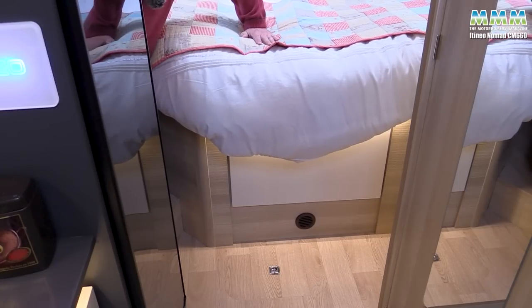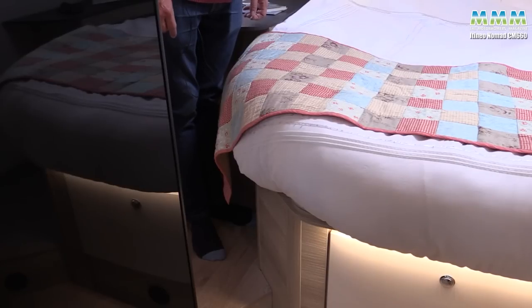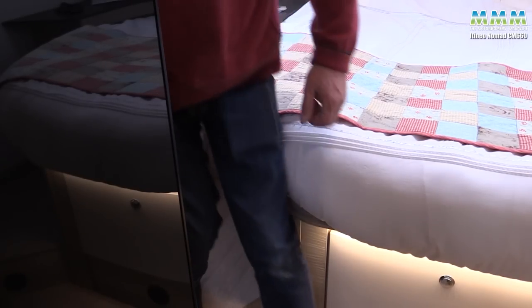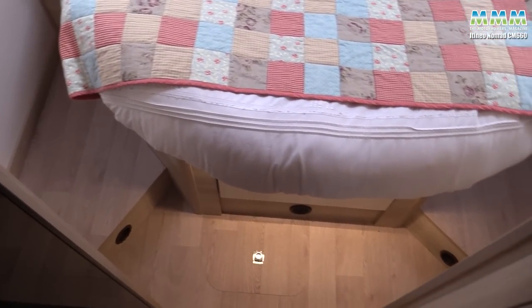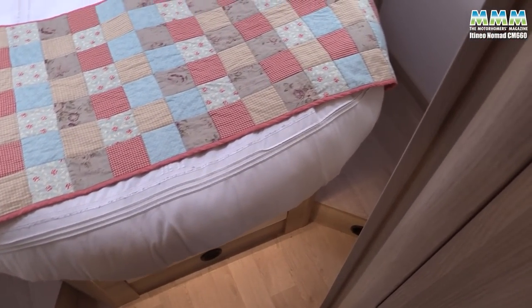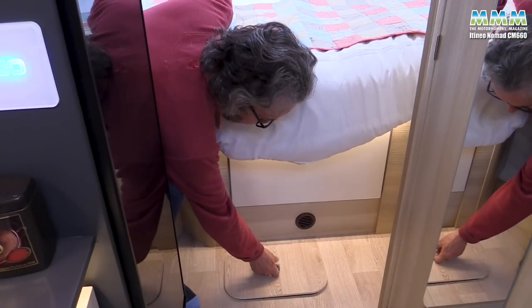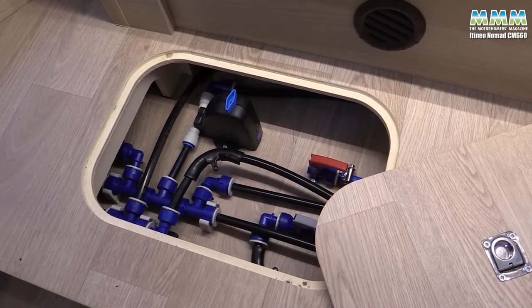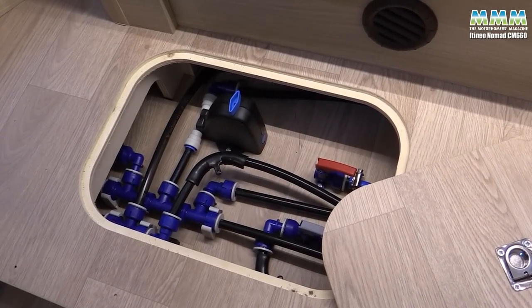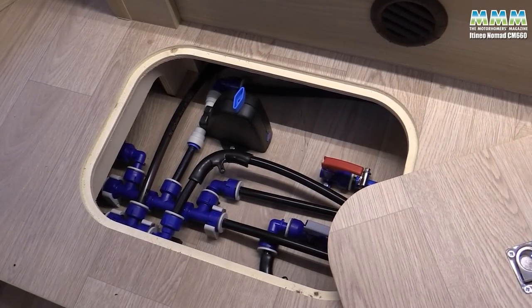Before we move on and show you the other bed, just reiterate the fact that there's decent room to get around the foot, even with a duvet on the bed. Remember that when you see it in the showroom, they always feel that bit more spacious because you haven't got a duvet overhanging the end of the bed. And then under the foot of the bed here, under this little trapdoor, you've got access to your water drains, fresh waste, and for the boiler as well.